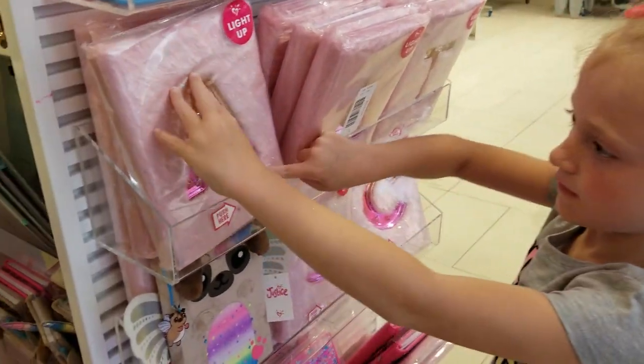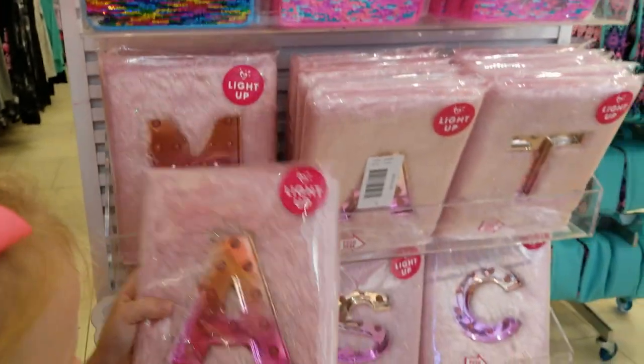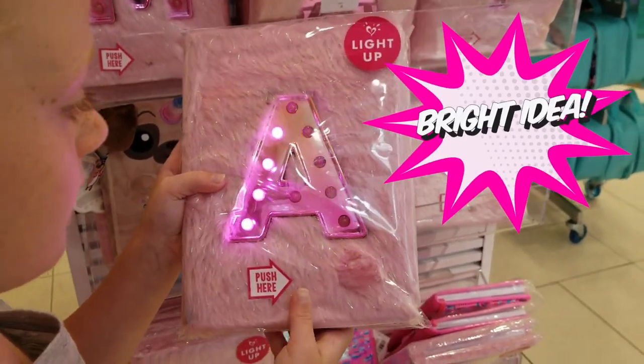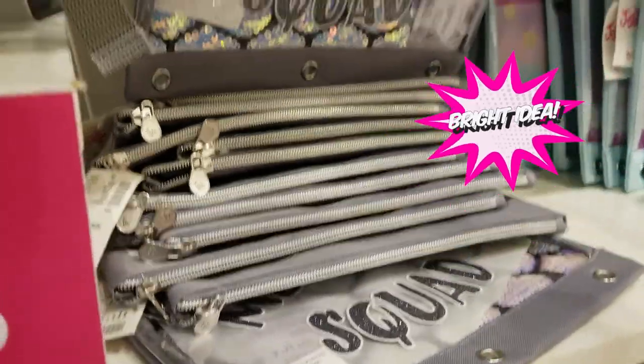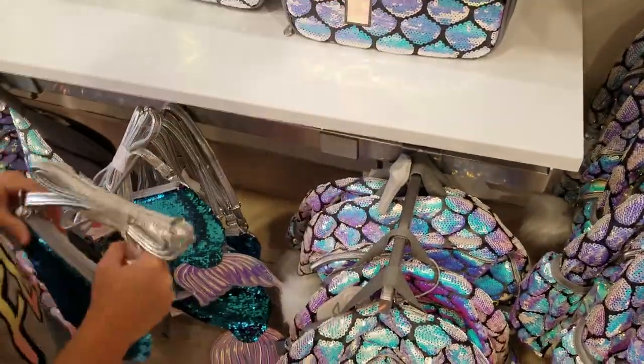There it is. Oh, these are cute, Mom. Look, these light up. I don't know if we can get it to do it without pulling open. Wow. Nice. That's cool. I like that. This is Mermaid Squad. Yeah, because this is the Mermaid Squad one. Oh, cute purse. Everything's flip sequin.